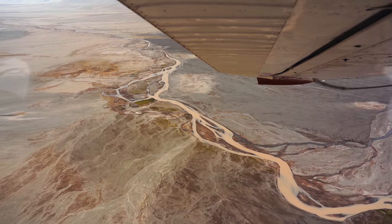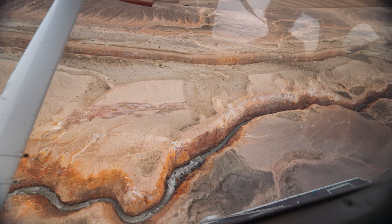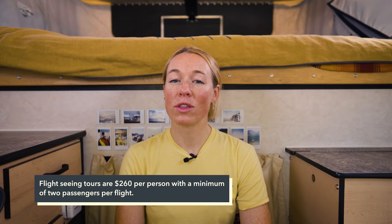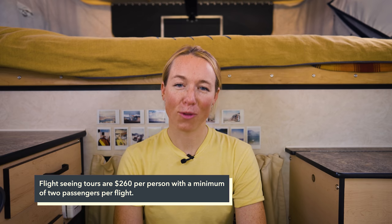Though we were sad we couldn't secure a bus tour, the flight ended up giving us a chance to see this area more in depth from a unique vantage point. The flights are $260 a person with a minimum of 2 people per flight. They can be booked ahead of time or on site.